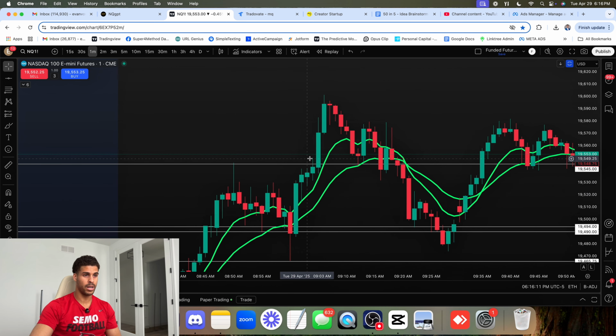Because of all this movement, only 3 candles were important. This one, this one, this one, that you could have capitalized on. You probably would have missed this one. You might have missed this one, and you would have caught that one. There you go. All right, so let's continue going.